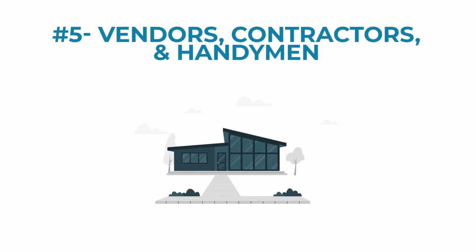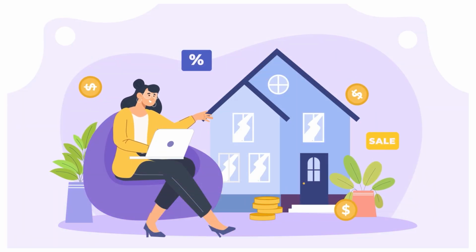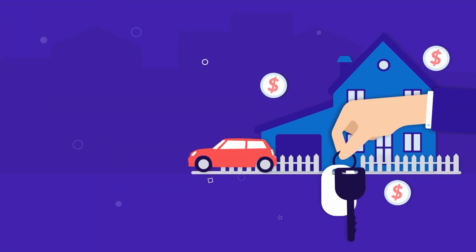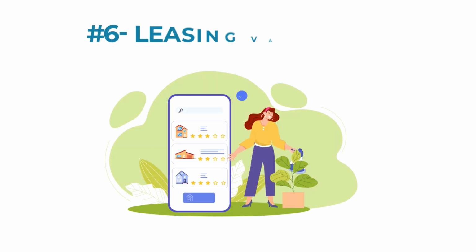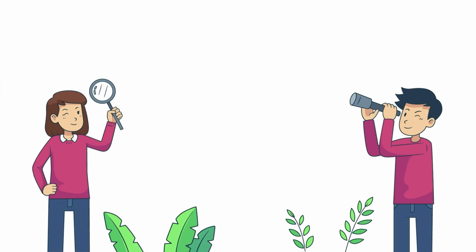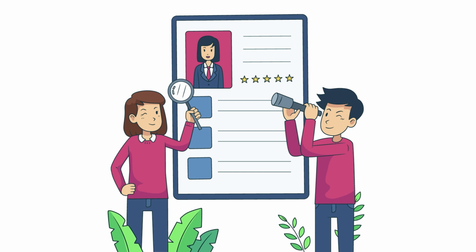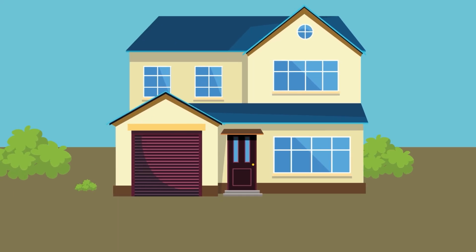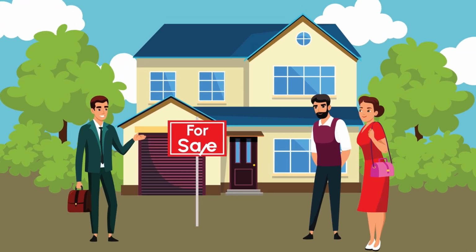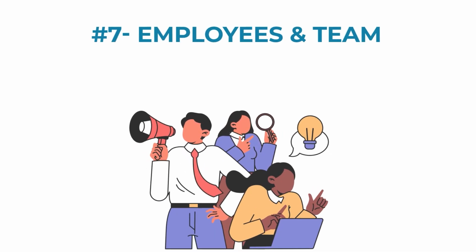Number five is vendors, contractors, and handymen. It is important to have several contractors and handymen and make sure they are all licensed and insured. As you grow your property management business, you will need a handful of contractors and handymen to work with to ensure all maintenance problems are taken care of. Number six is leasing vacancies. As a property manager, you will always have vacancies, and one of your responsibilities is to make sure vacancies are filled up and the property is fully leased to generate income. Make sure your property management company has a leasing department, whether it's yourself, you have a leasing team, or you hire a leasing broker.